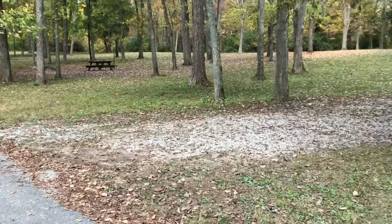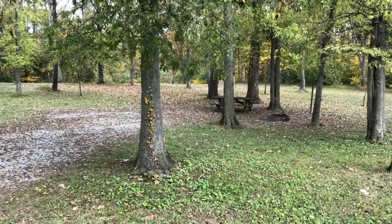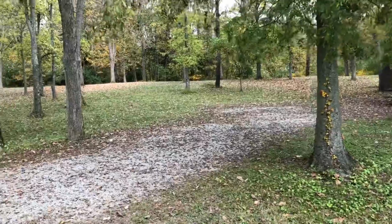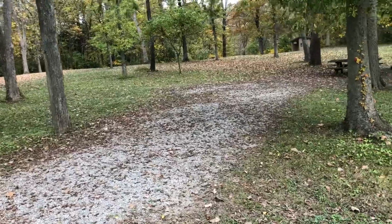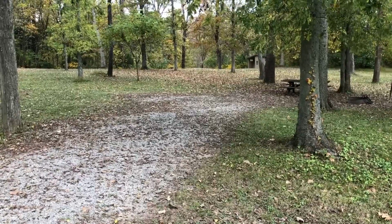As you drive in, this will be the first campsite you'll come to. As you can see, it has a picnic table and a fire ring with a cooking grate over the top, and a gravel area for you to park. It's rather long. I suspect if you were to pull in here, your max length would be maybe 35 feet. 40 feet would probably be pushing it.